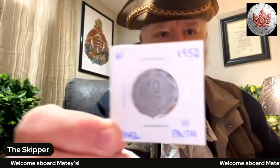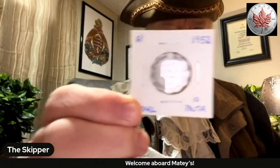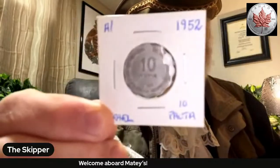Okay, in 1952, Israel went to aluminum for their coin. There's a 10 pruta in aluminum. Notice the scalloped edges on that one. Quite a bit different.